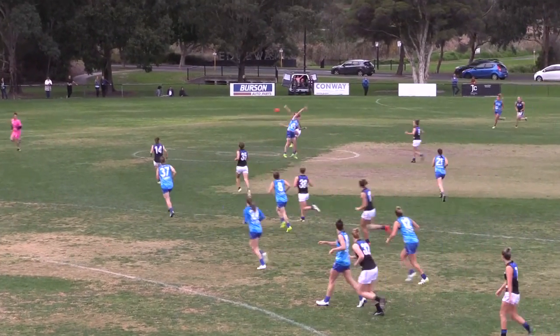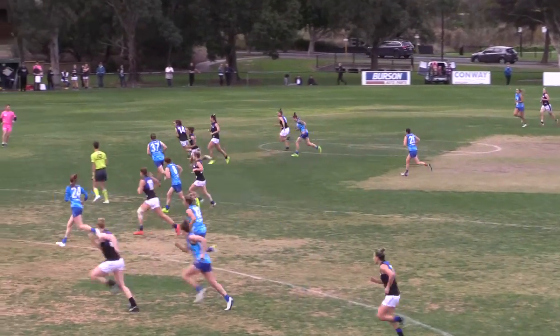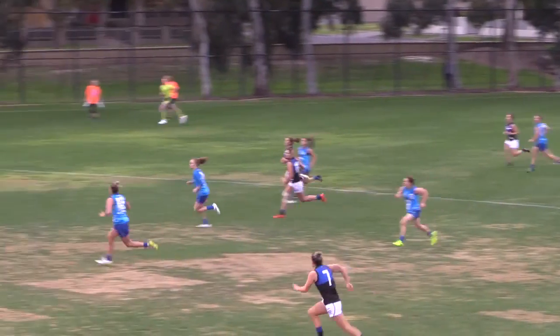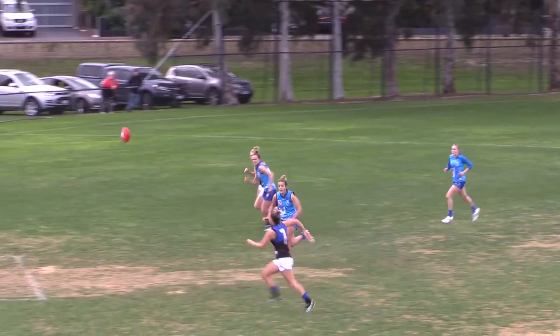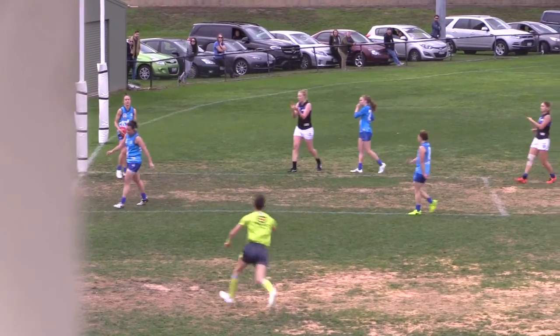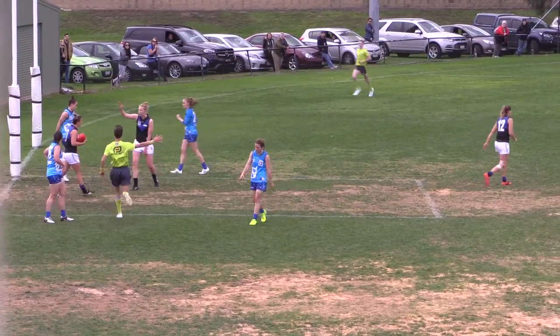Got the hand pass to White. She goes into the centre of the ground. Picked up by Uni, Alicia Reaver. Gets around, has a touch on the ground. Kicks inside forward 50. Cordner works her opponent under the ball. Getting back there, shortly pushed was Berry. And she'll get a free kick in the goal square.